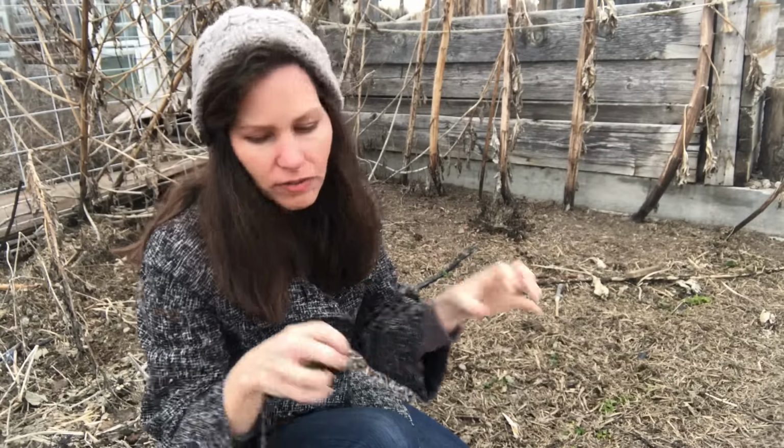So make sure you have a good variety of things that you can enjoy through the summer, and just enjoy the experience. And as you continue, pretty soon you're gonna have a great big huge garden, and you're gonna be feeding everybody in the neighborhood.